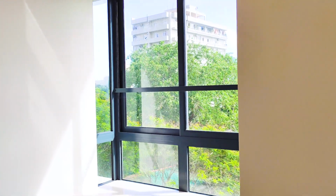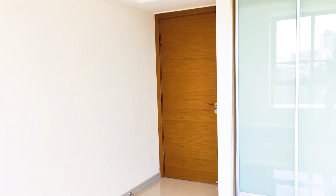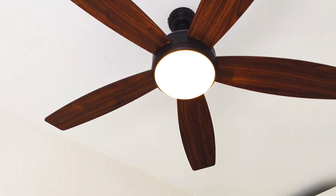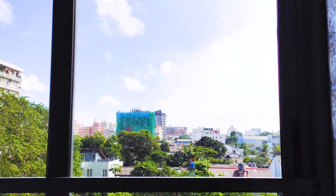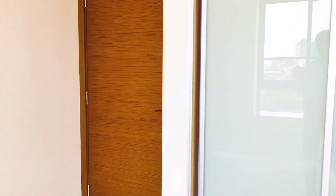The window has double glazed glass, which means you can't hear much noise from the outside. You get one AC unit inside, and that's the ceiling fan with an overhead light. This apartment is also on a lower floor, so you're quite close to a lot of greenery. That's the wardrobe space over there.